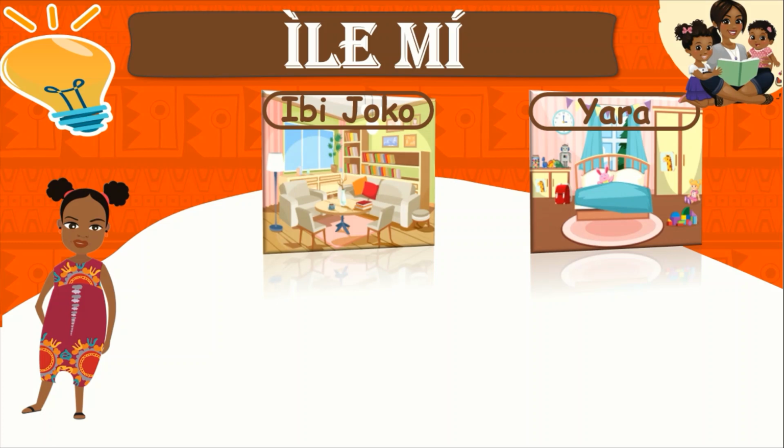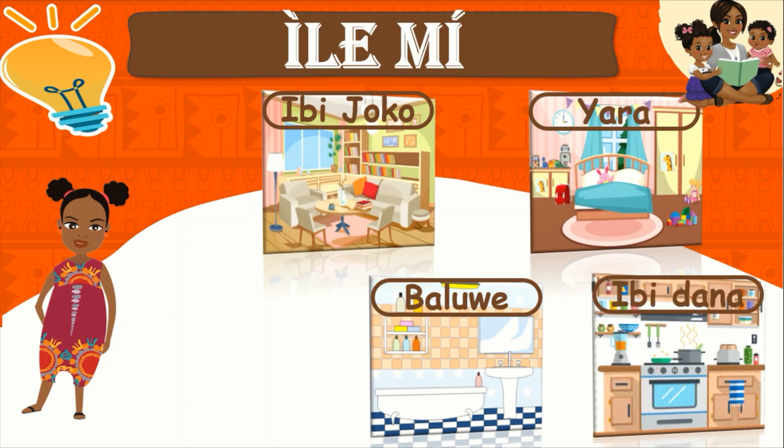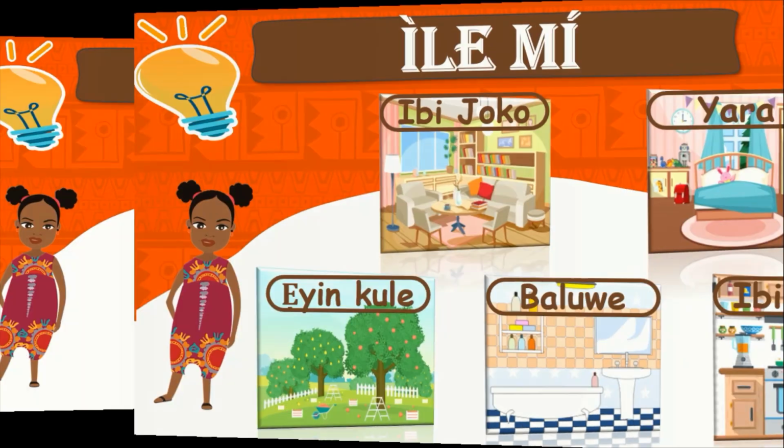Ẹ sọ pẹ̀lú mi o. Yàrá. The bathroom is called balùwẹ̀. Balùwẹ̀. The kitchen is called ibi ìdáná. Ibi ìdáná. And then your garden is called ẹ̀yìnkùlé. Ẹ̀yìnkùlé.